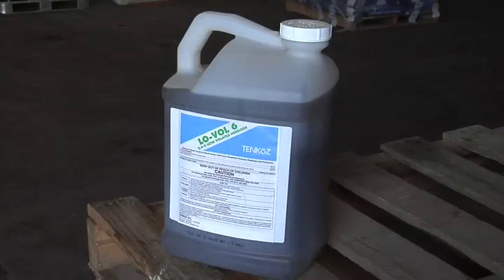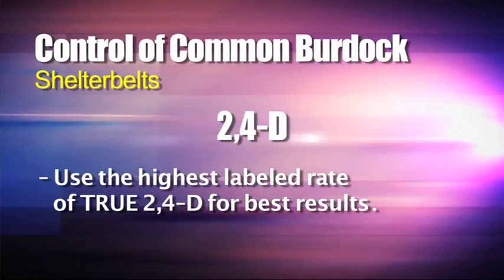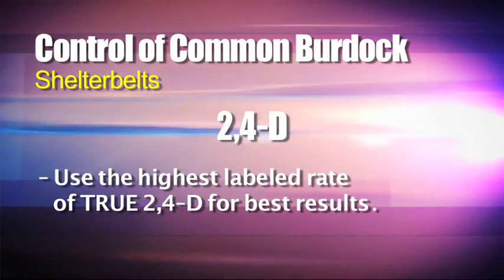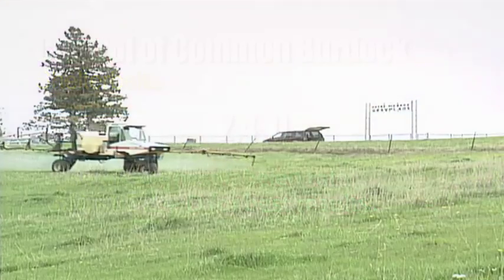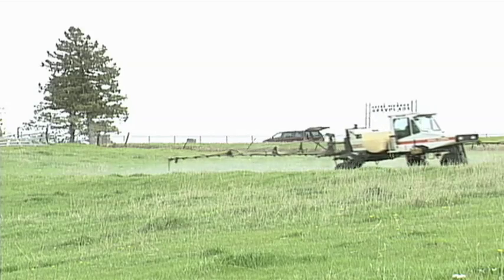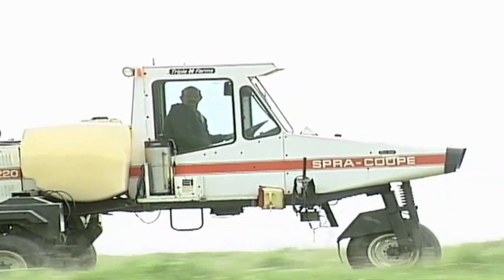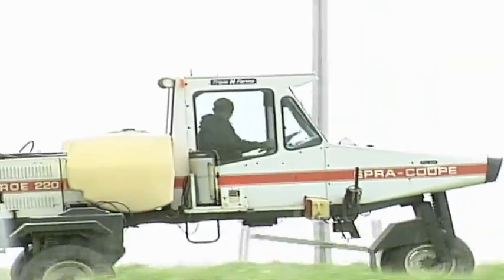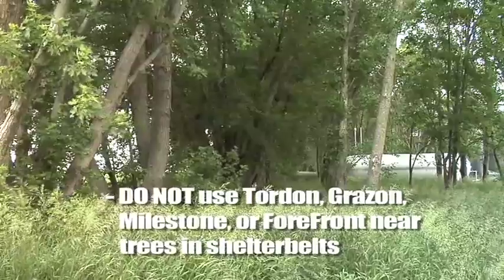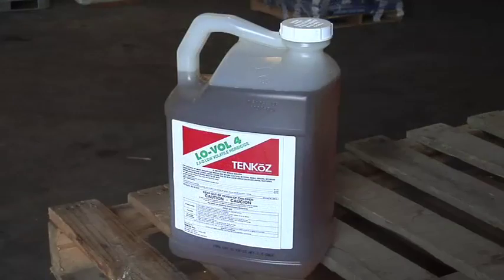That's when you want to go hit it hard with 2,4-D, and I would say use the very highest labeled rate of true 2,4-D, not this watered down stuff you can buy for your lawns. You need the real stuff, and then you'll do an excellent job. The thing that I will caution you on is a lot of people are out spraying their pastures with products like 2,4-D, Grazon, Milestone, and Forefront. All these products will damage many trees. You have to make sure you're keeping those well away from shelter belts, well away from any trees you want to save. So absolutely do not use Grazon, Milestone, or Forefront. Just stay with the straight 2,4-D.